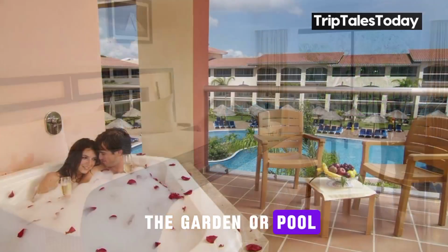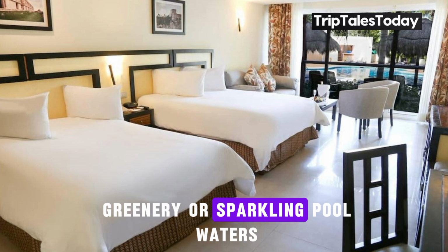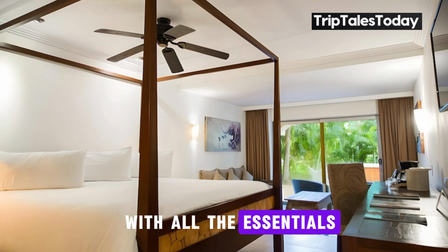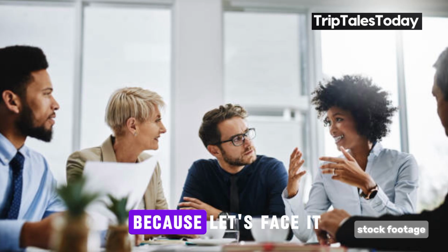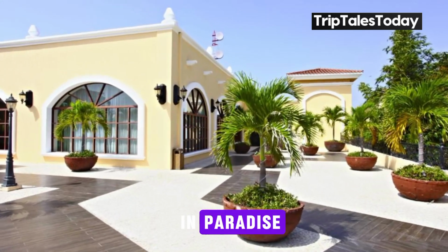The garden or pool view rooms are perfect for those who want to wake up to lush greenery or sparkling pool waters. These rooms come equipped with all the essentials, including air conditioning, a minibar, and a coffee maker. Because let's face it, we all need our morning caffeine fix, even in paradise.